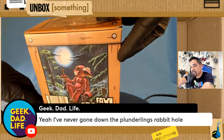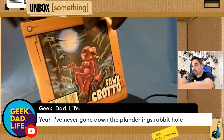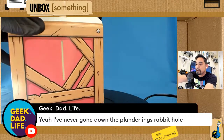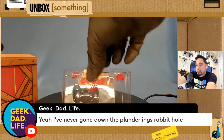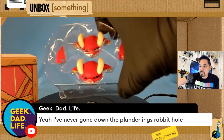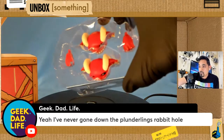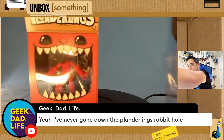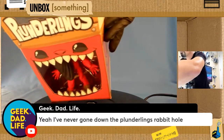I was curious. A lot of folks are into this thing. Open this thing up. Right off the bat, out of the box, we've got two alternate heads, two additional hands, and... ooh.